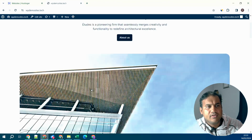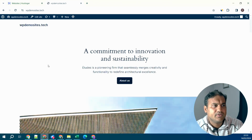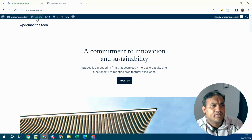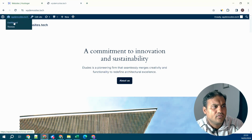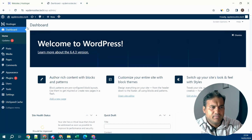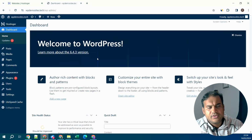Now I will do some of the customizations and let you know some of the features. To go back to the dashboard, this bar on top is a kind of controller bar for WordPress, and over here you can go back by clicking and then going to dashboard. So this will go directly to the dashboard. Now you will see the dashboard has changed. Earlier it was Hostinger. I will tell you the reason why you were seeing that. Now the first thing you will see is welcome to WordPress. This is version 6.4.3, which is the latest version. Any version update that comes in, you will get a notification in your dashboard, and you can install those updates.